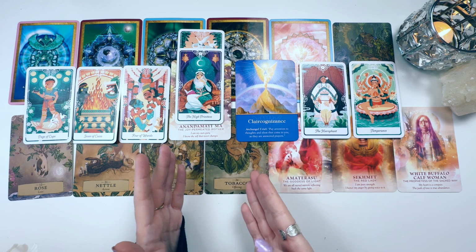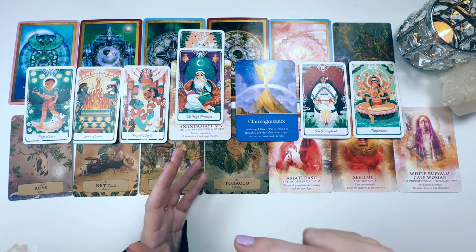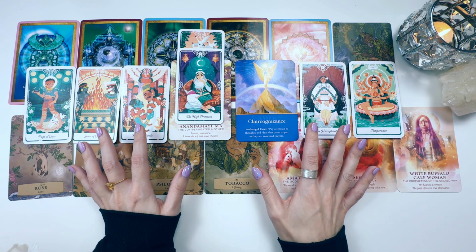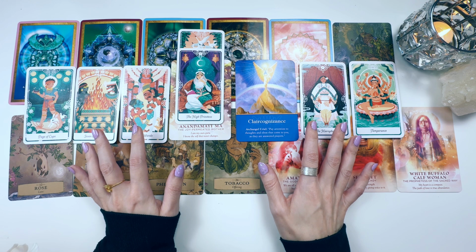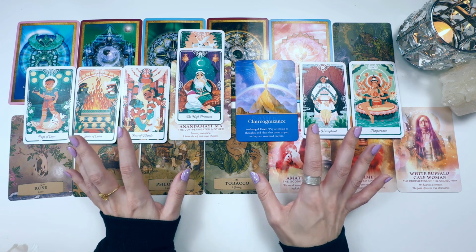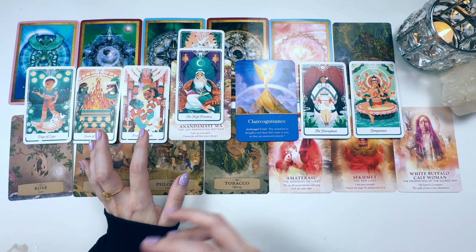This is the offering. This is the God's gift that they want you to unlock or to tap into higher levels of. Because I feel like group number 3, if you're in this group, you probably have already seen stuff, like you've probably already unlocked some level of your clairs. And this is just kind of taking it to the next level.